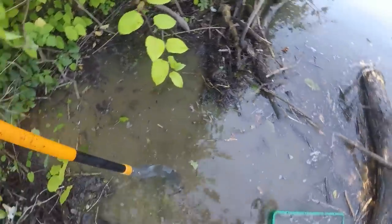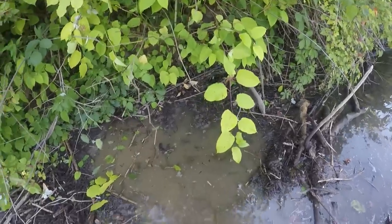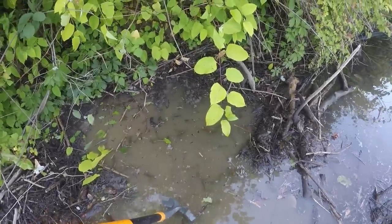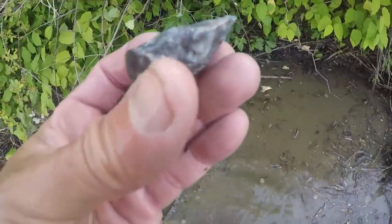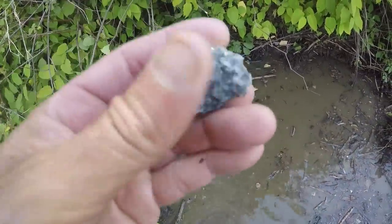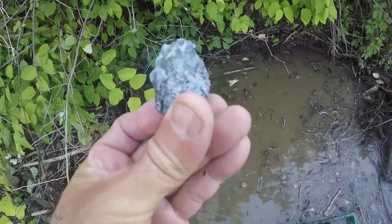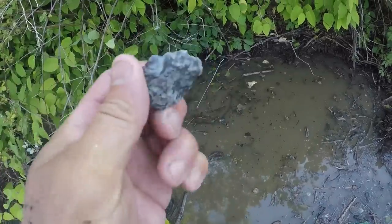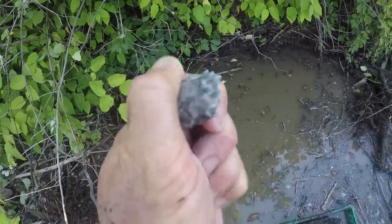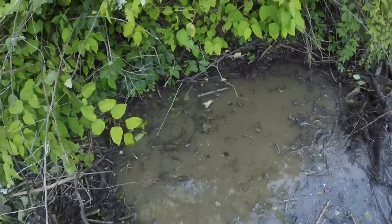But I'm in a nice layer. I just found that triangle. Hopefully we can get a nice point in here, and we'll go to the dump, dig some marbles later. Every now and then there's something on my shovel. It's nothing spectacular, but it's a little knife. Look at the edge, the wear down that edge. It's made right off a little river cobble, and it's just a little knife. It's really heavily patinated. Look at that color. That's a cool little thing, a crude little knife. You can see, heck, you could fillet a fish with that or cut some cordage. It's hard to tell what they were doing.